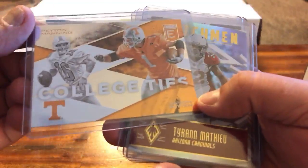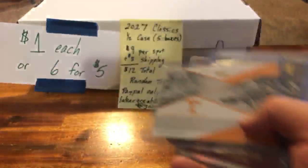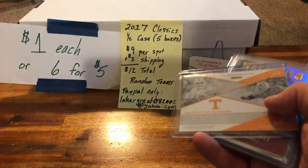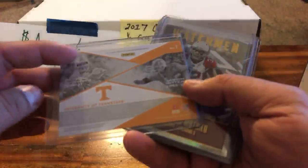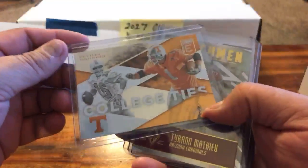Some football stuff. This is Orange Elite, Peyton Manning, and Jason Witten. What's up, Guns? Just doing a lower end sell video. We just went through a whole bunch of soft sleeves that were 2 for $1 or 12 for $5. These are now $1 each cards or 6 for $5. These are top loaders. This is the same stuff that I take to the card shows and then just fill it up when they get low. $3 shipping on everything for bubble mailers, of course.